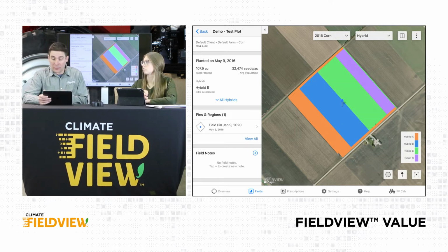And this is where the value is of FieldView. Anytime you want to trial something out, let's say a new hybrid, or a different seed treatment, perhaps a different seeding rate, or any agronomic practice that you had, every time you do something different, it'll show up in a different color on the map. So you can really easily keep track of where all of these trials and treatments are in your field.